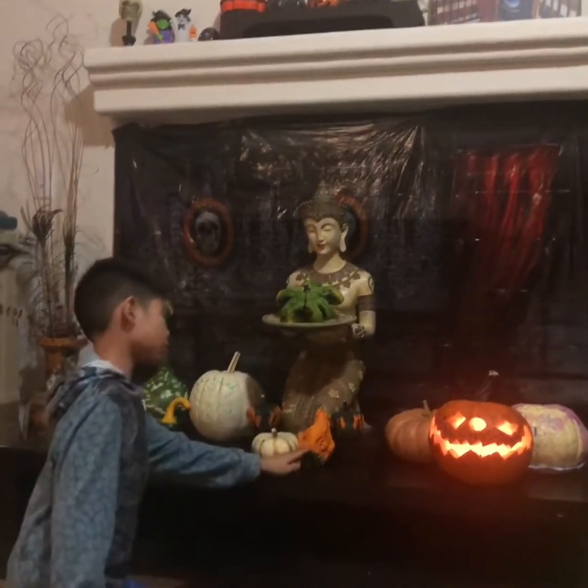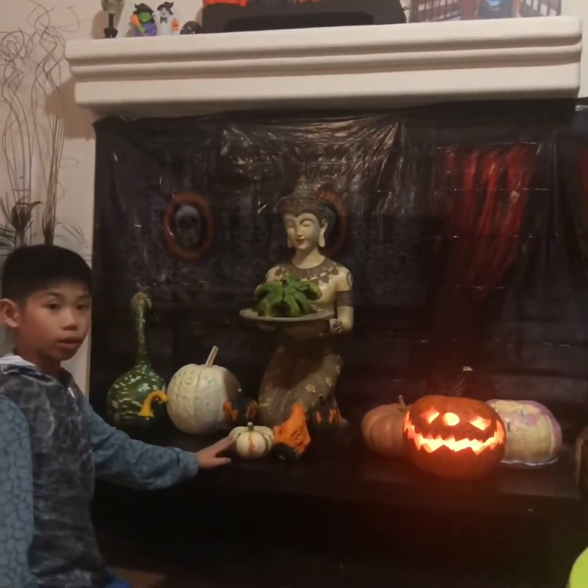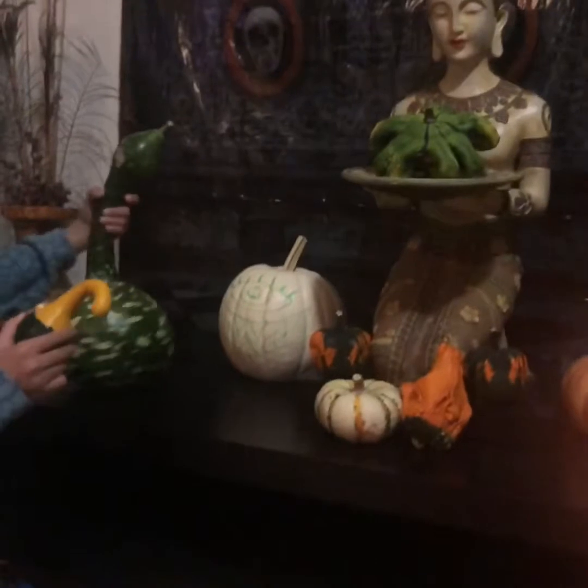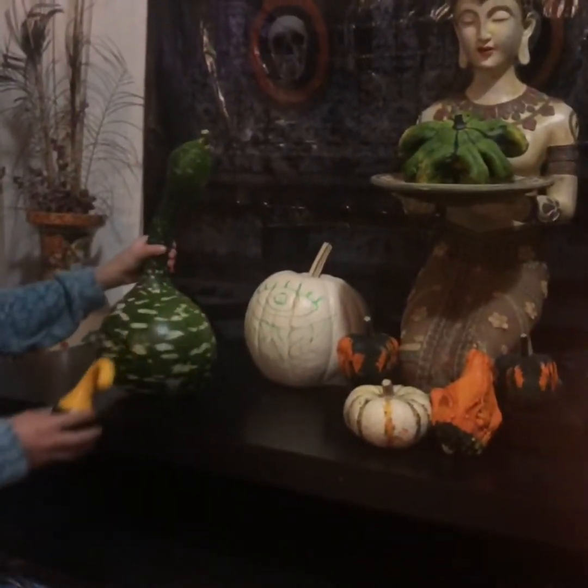Now guys, I'm going to show my pumpkin collection that we all have here. We got this pear looking one, this colorful one, which is orange, green, and white. We got this one. These two are similar. They kind of look like a snake, right?